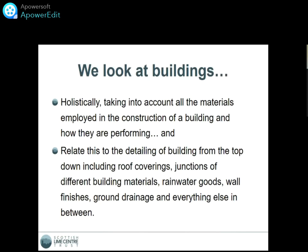But we always look at buildings holistically. We take into account all the materials it's made of and how they are performing. And we relate that to the detailing of the building from the top down. So that includes roof coverings, junctions of different building materials, rainwater goods, wall finishes, ground drainage, and everything else in between.